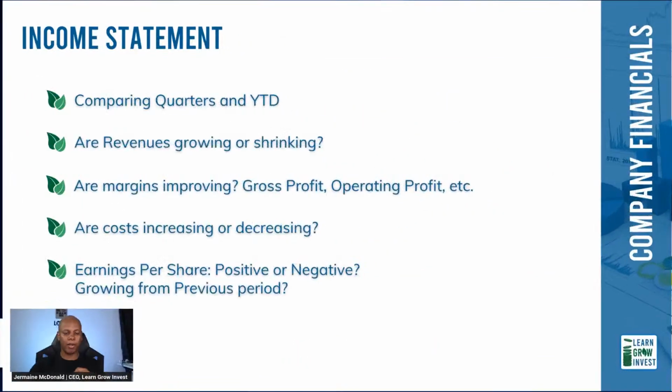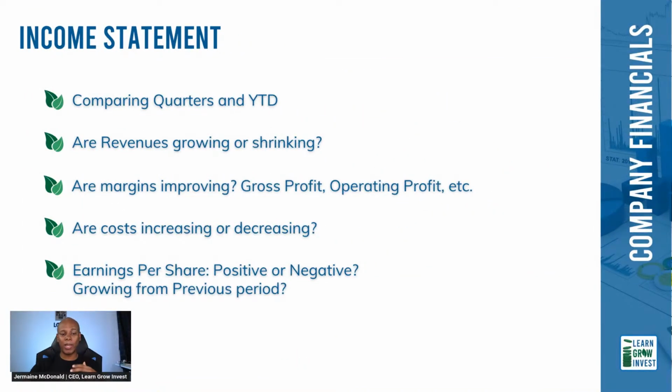So what I have here are some things that I'll be looking at. We'll be comparing quarters. As I said, we have the 9 months financials that we'll be going through. They do have a 3rd quarter comparison as well, so we'll look at that briefly. For the income statement, we want to see our revenues growing or shrinking. We want to see if margins are improving. We could learn more about this through applying certain ratios, but for simplicity, we're just going to be looking at, is that number growing or getting smaller?